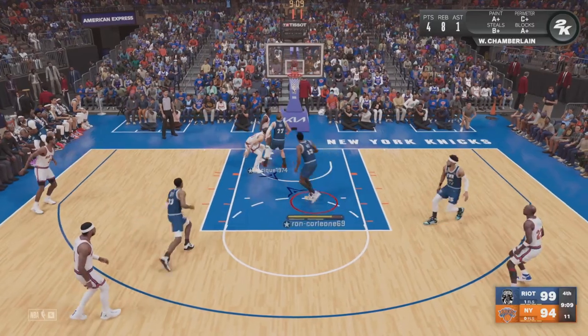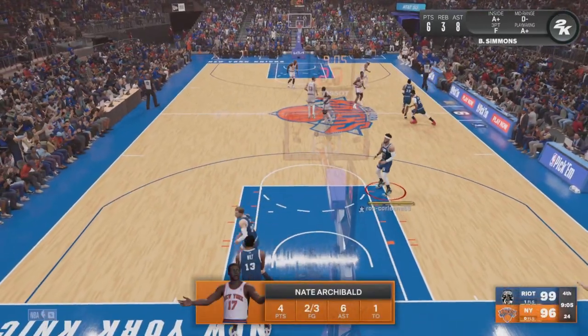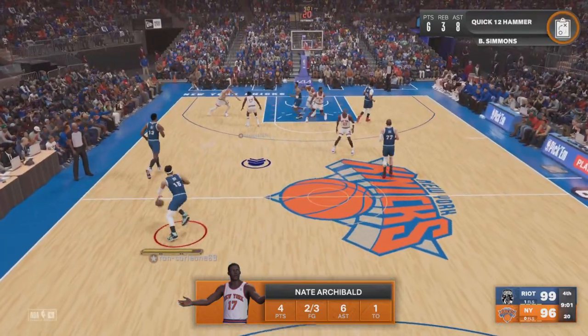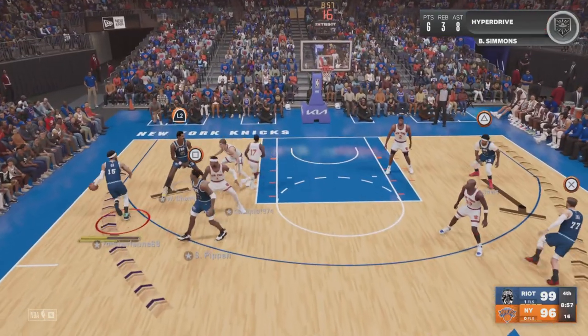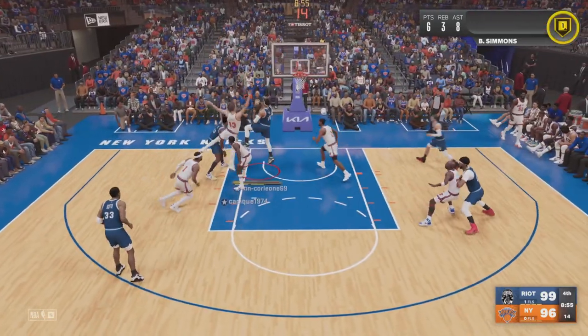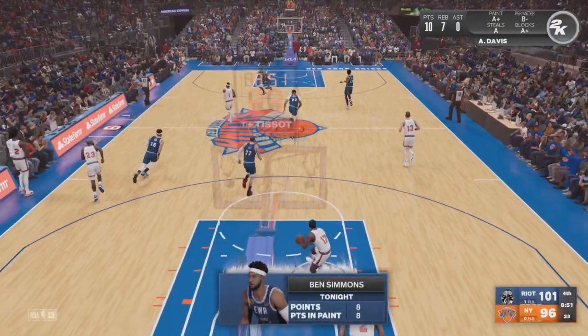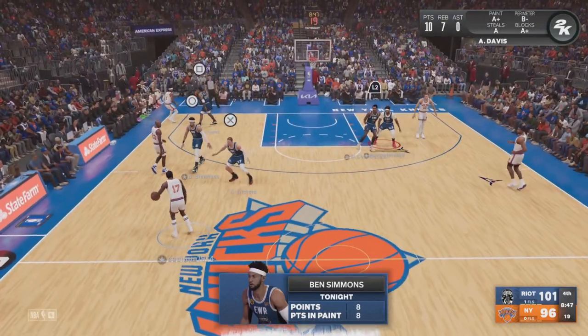Here's Archibald. Banked it in off the glass. And that was the right decision. When you're in need of a bucket, you go to your most trusted guy. Well, you've got to earn trust and equity by making shots. Nice delivery there. Simmons with the bucket. Man, my goodness, the handle of Ben Simmons, the craftiness to get to his spot.